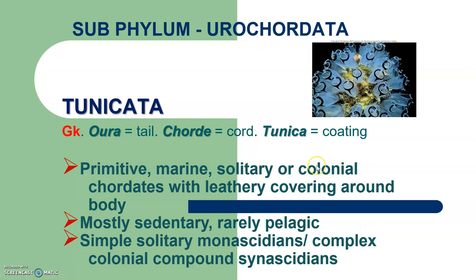They may be solitary or colonial. Solitary means they are living singly, and colonial means they are living in groups or colonies. Colonial chordates have a leathery covering around the body. Mostly they are sedentary, meaning remaining attached to a substrate, and rarely they are pelagic. Some forms are pelagic, which swim on the surface of the water.